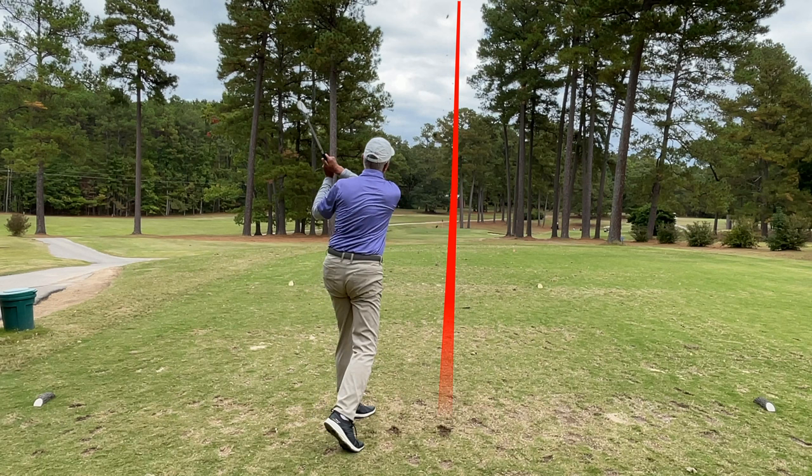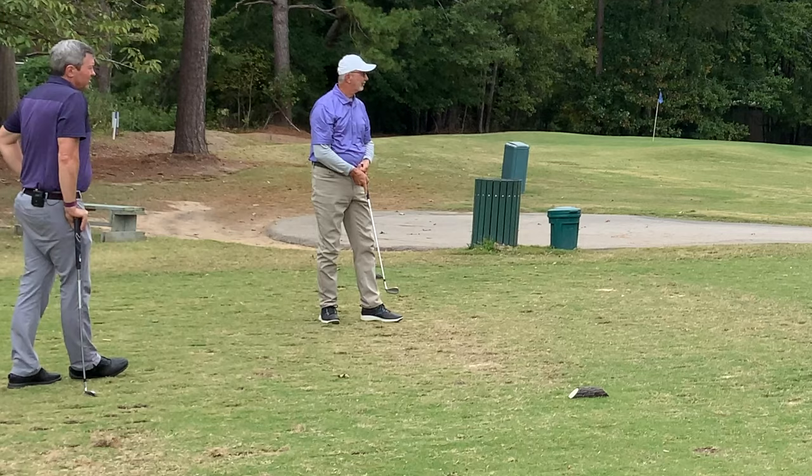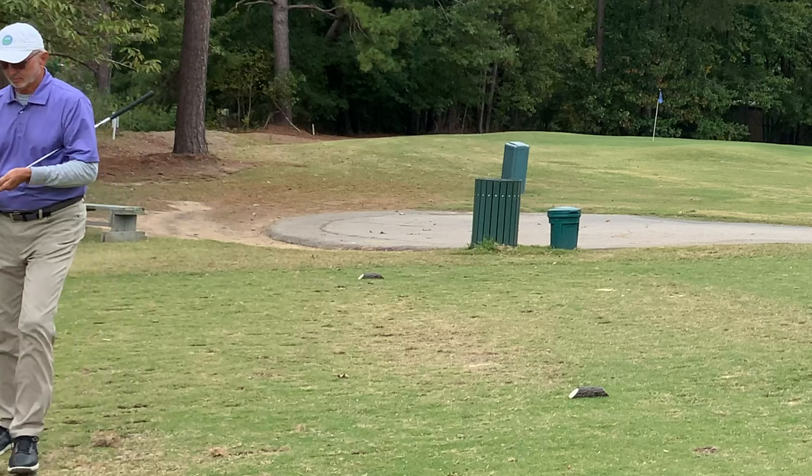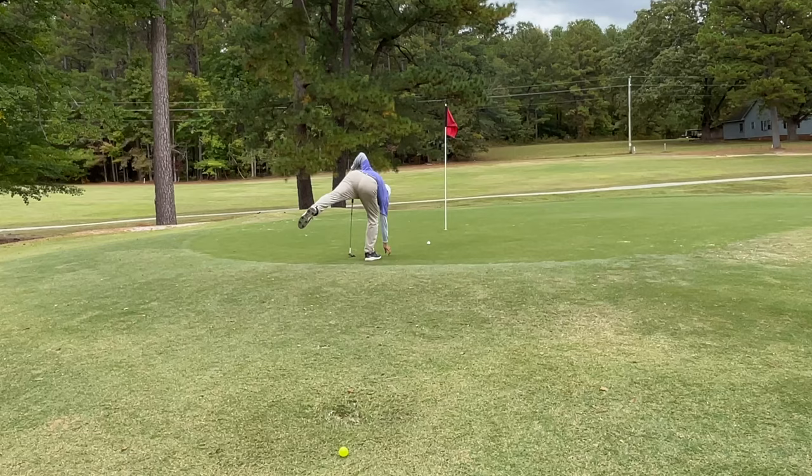I think that's a little heavy. It's probably going to be a hair short. That's right. Very nice. So he's about 6 feet, looks like 6 or 8 feet from here. We'll see when we get down there, but good shot. So good shot, Tony. So here I'm going to look at the lie.